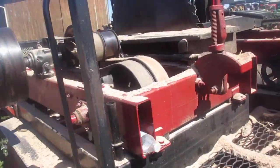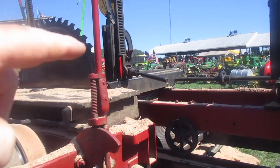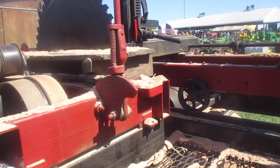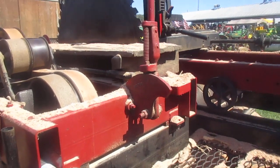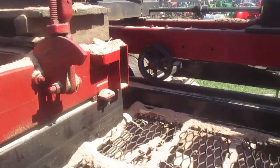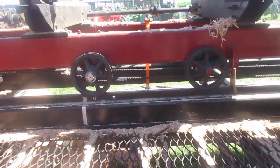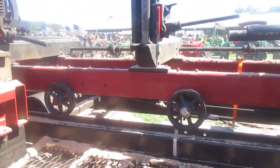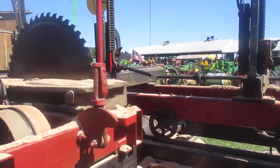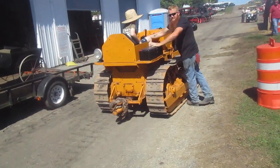Looks like the same feed works almost that was on that antique Frick. The dogs look to be the same as Frick dogs. A lot of those were interchangeable. This is pretty nice here. When you put it in neutral, it's going to stay in neutral real well. The wheels look almost like, nah, they're not Frick wheels or anything like that. They've got replaceable front pieces on those. That's nice. This is a real nice little setup. Uh-oh. When they stop, they stop.